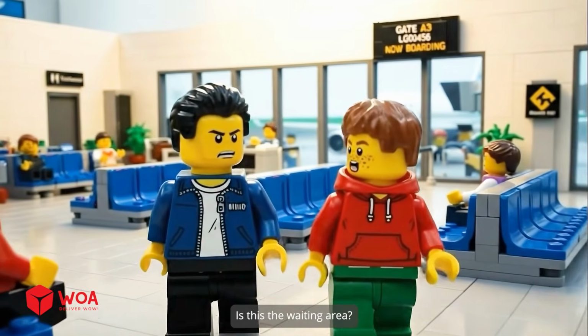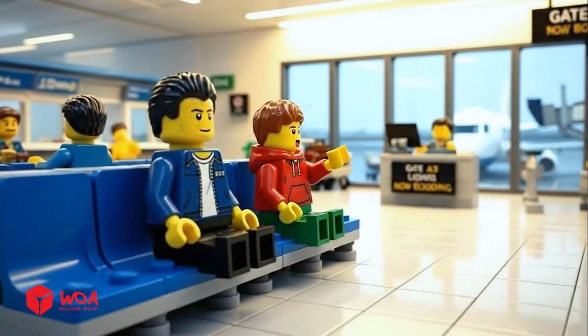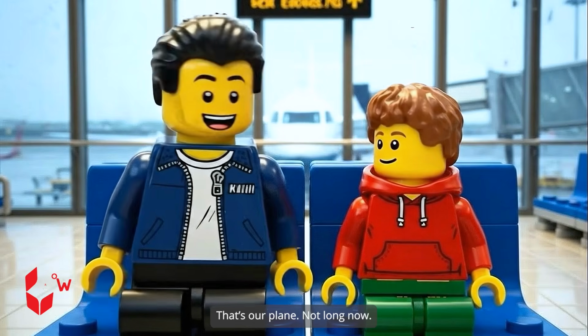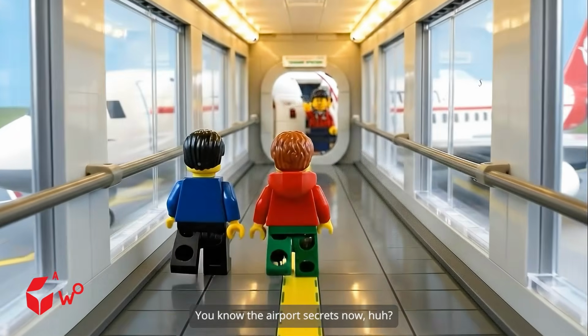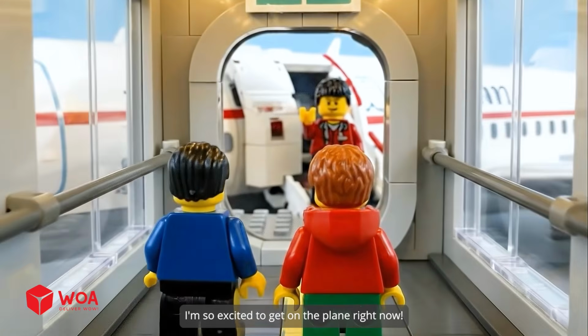Is this the waiting area? Yes, we'll wait here until boarding. Dad, I can see the airplane from here. That's our plane. Not long now. You know the airport secrets now, huh? I know now, Dad. I'm so excited to get on the plane right now.